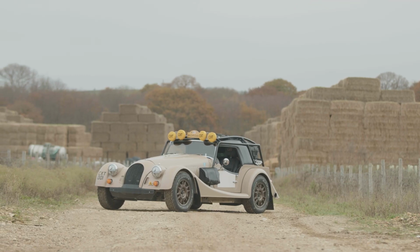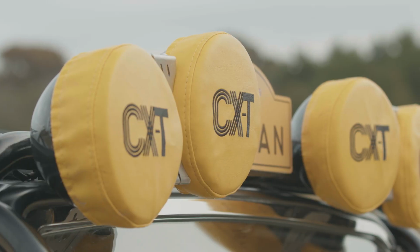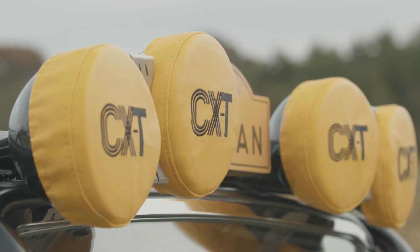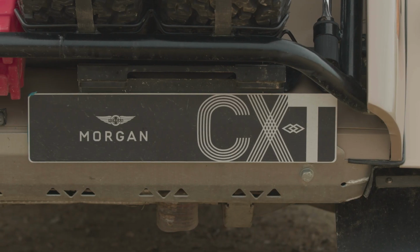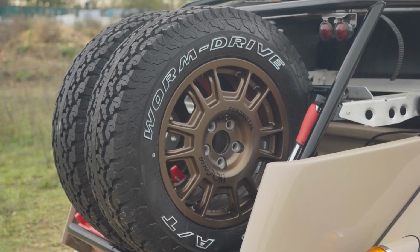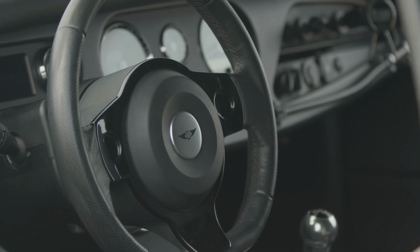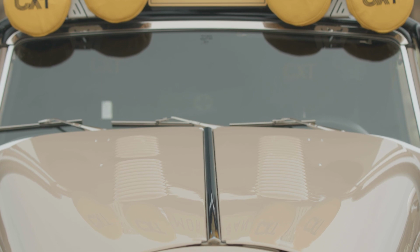This is the Morgan CXT, a limited run off-road monster based on the Plus 4 and built in collaboration between Morgan and Rally Raid UK, which, if you don't know, builds machines for the Dakar Rally. If the idea seems wildly inappropriate for Morgan, you need to look back at Morgan's origins.